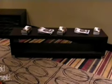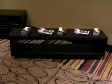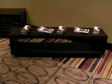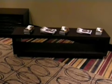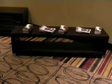So for example, this piece we're looking at, the Echo 63, retails for $249. This is RTA, or ready to assemble, so when you do get it home, you have to put it together, but it takes no time at all. The Echo 50 retails for $199, and then the A3, which is the 3-shelf audio tower, retails for $249.